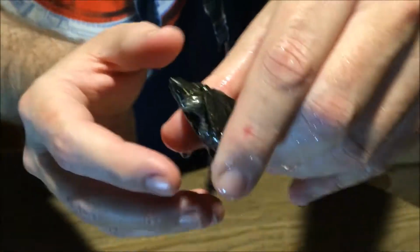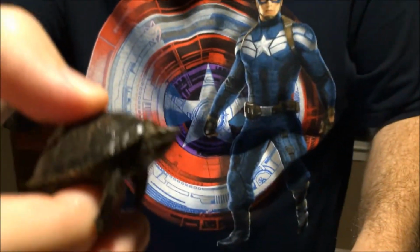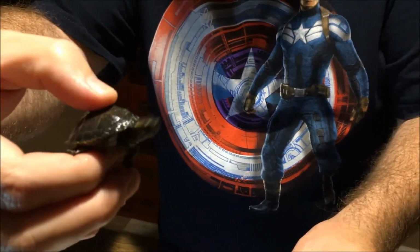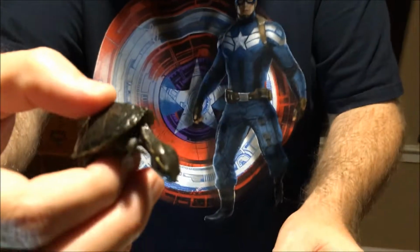Now, these guys are little. Just check him out. He is a pretty little tiny guy. Look how long that neck is. That's a feature of theirs, that they have these super long necks. And I'm telling you, he's a feisty one. Look how energetic he is.